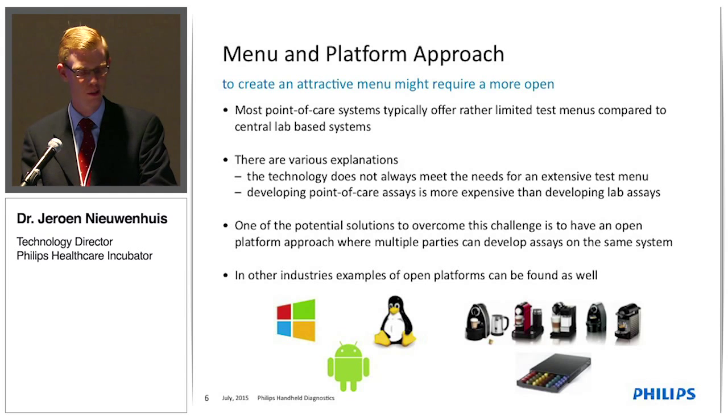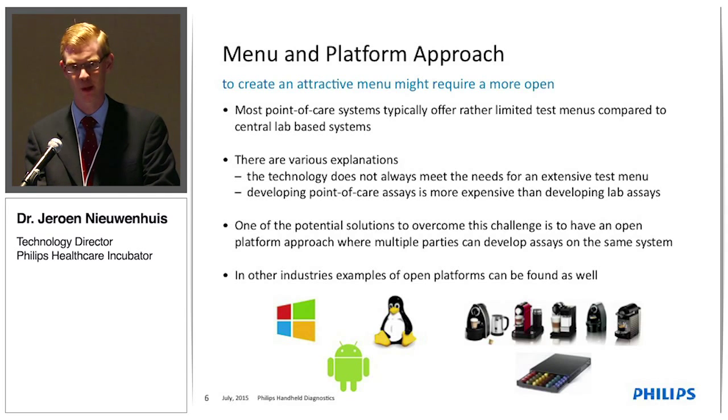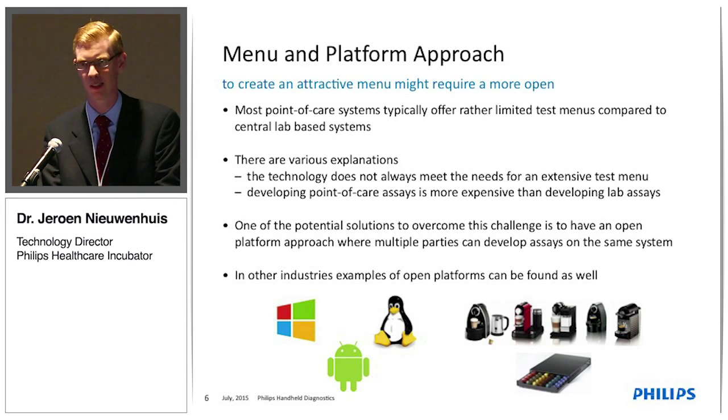Whereas if you look at other industries, there are quite some successful examples of more open platform approaches. For example, in the IT industry, where companies like Google or Apple or Linux define an operating system, and many companies make applications.